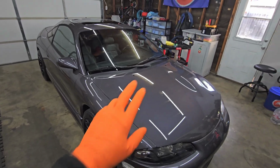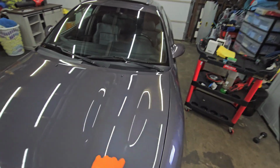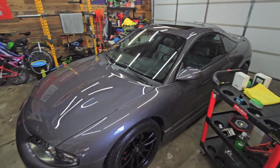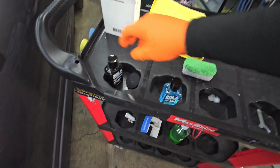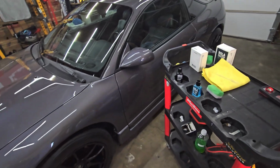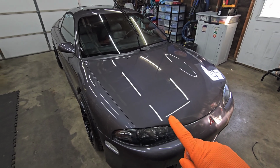So yeah, I am going to get this thing done, and we'll come back for a quick walk around, and then we'll do some final thoughts on the BOLA Solutions Pure Shield Evo, followed by the Aqua Shield Max. So I'm going to get to it. Smurf's going to get to work, and we'll come back. All right, everybody, quick update.